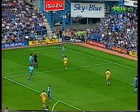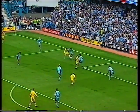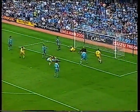There's a bit of needle in this game. Kuehl with the throw, Bridges with a little flick. Huckabee unable to turn, but it falls for Bowyer. Great save, but Hedman was powerless to stop Bowyer's second attempt. And inside 8 minutes, there's been a goal at either end, and Leeds deservedly are back on terms.